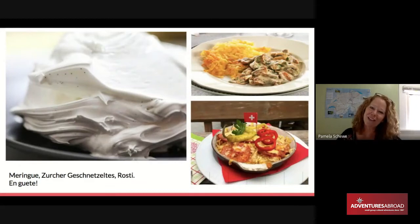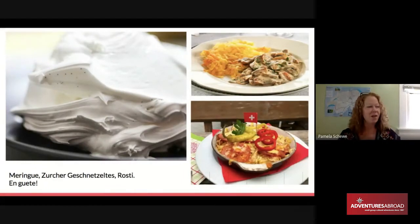But some of the examples of the food you will be eating: meringue for dessert. It's like a pavlova in New Zealand and Australia, but the Swiss do love that. Upper right is Zuckergeschen. Yeah, I always have to practice saying it. It's veal with mushrooms in a cream sauce over Rösti. They're hash browns, basically. They're beautiful, and they're on the side in the Rösti picture on the upper right-hand side, or they can be the whole dish with vegetables, a fried egg on top, cheese, meat, just about everything. Little Swiss flag in the middle to claim that. And Nguetta. Nguetta is a great way to start your meal. That's their bon appetit just before you tuck in.